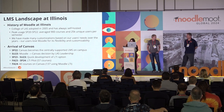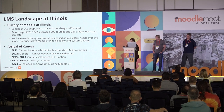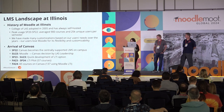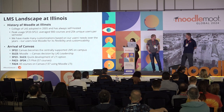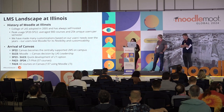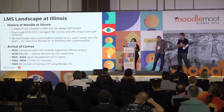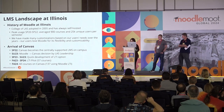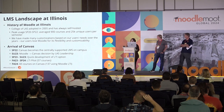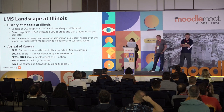We have a very strong user base who loves Moodle and who have spent the last 20 years creating content that can only be created in Moodle, using the flexibility and specific content types that other LMSs do not offer. To give you an idea of the size of our Moodle instance, we reached peak usage during the early pandemic, with an average of 900 courses and 25,000 unique users per semester. My team's philosophy has always focused on user experience, and we have made many, many custom changes over the years based on our user needs.